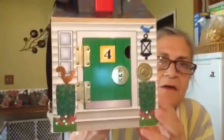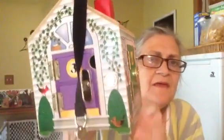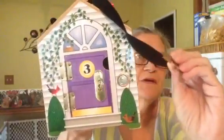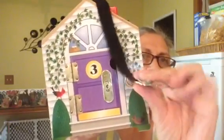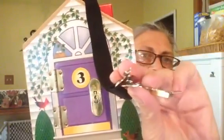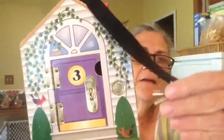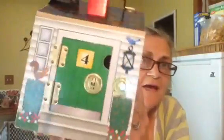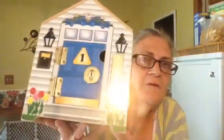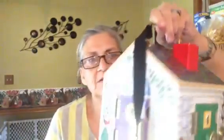And this is a Melissa and Doug. I think it's for the child to learn how to use the keys, because each side has a different lock and key. If you can see the different ends. And there's 4 of them. And there's 4 sides naturally. And you use the different key for each door. And that's Melissa and Doug.